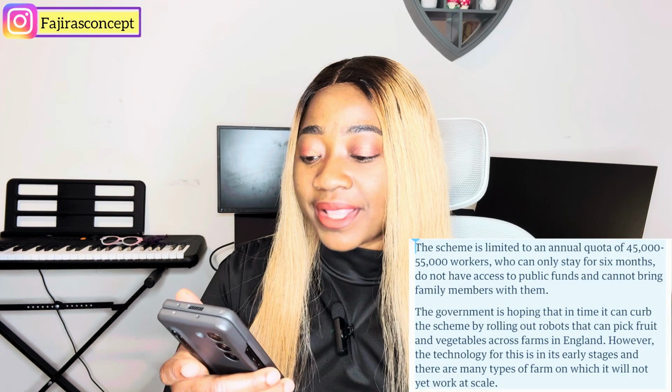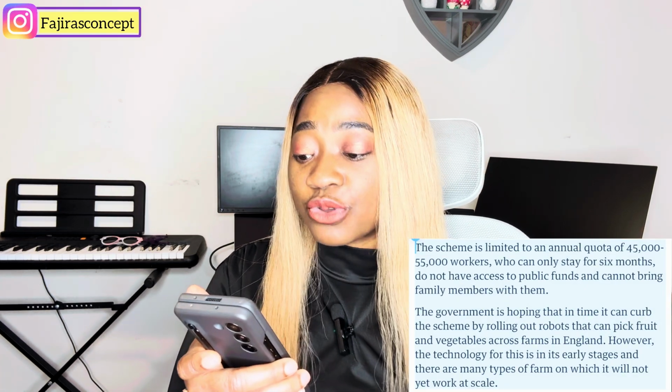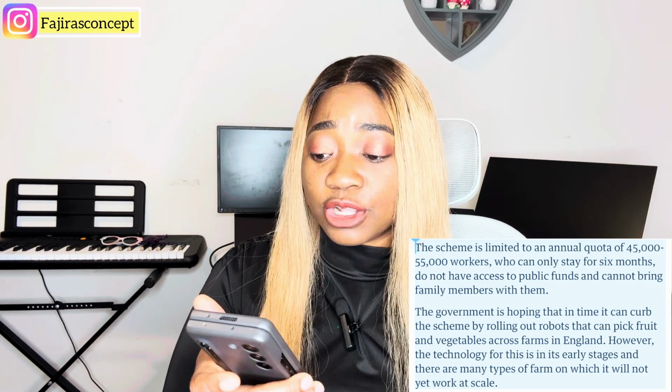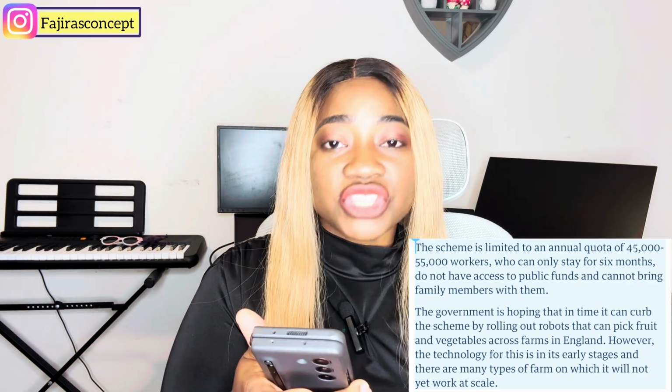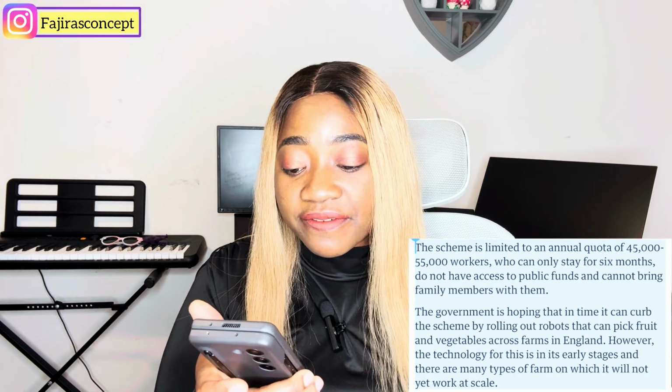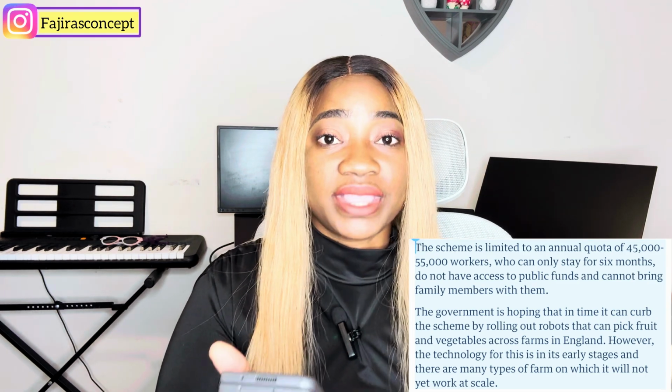Now, one of the things you need to know is that this is a temporary visa, and as earlier mentioned, you cannot stay in the UK more than 6 months. You just do your job within that 6 months and go. But this allows you to look out for other organizations while you are on the ground. The scheme is limited to an annual quota of 45,000 to 55,000 workers. So in 2025, 45,000 to 55,000 workers will come to the UK through this visa, who can only stay for 6 months, do not have access to public funds, and cannot bring family members with them. Yes, this visa does not allow you to bring family members.